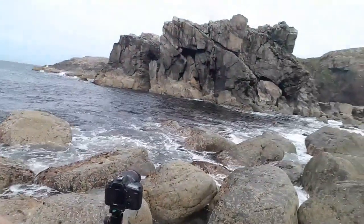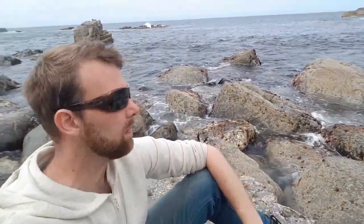Right, I've come around the other side of the arch. The sun is just about coming to the top of the peak there, so it's just going to shine some nice light onto it. I'm going to do a long exposure here. I've gone back onto the 24 to 105. I've got an ND filter and a polarizer, and just going to see what we can get.